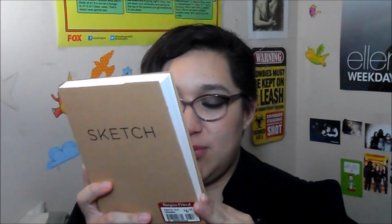The next one is from Barnes & Noble as well. It is from Piccadilly also, and it is their plain open bound 100 GSM wood-free, acid-free paper, 240 pages. I haven't had a sketchbook in forever, and this was on sale for about $7. It has really nice paper.